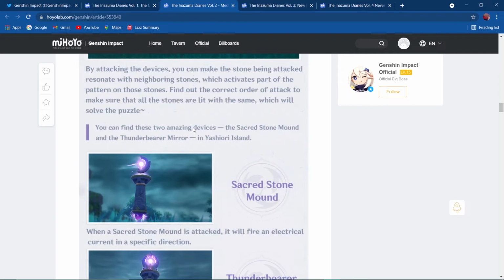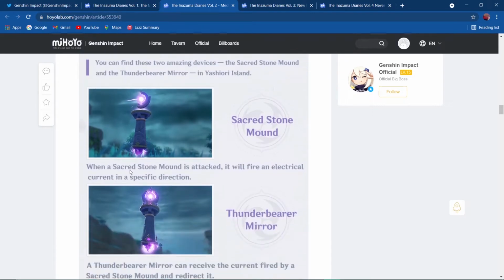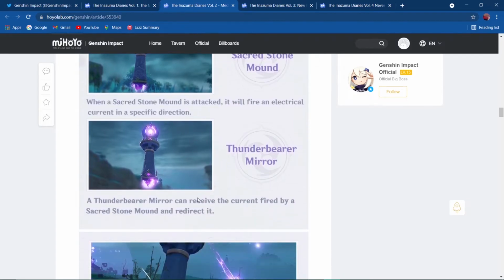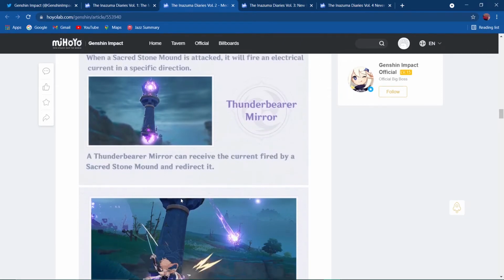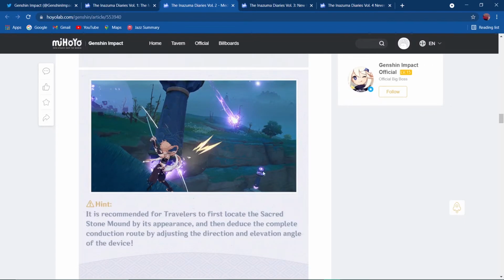You can find these two amazing devices, the Sacred Stone Mount and the Thunder Bearer Mirror, in Yashiori Island. We got a Sacred Stone Mount. When a Sacred Stone Mount is attacked, it will fire an electrical current in a specific direction, and we got a Thunder Bearer Mirror. A Thunder Bearer Mirror can receive the current fired by a Sacred Stone Mount and redirect it. Oh, looks like the traveler is redirecting it here.